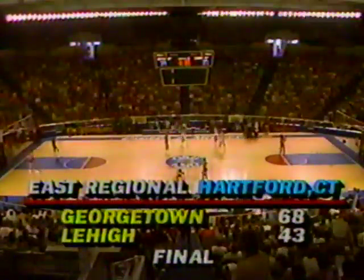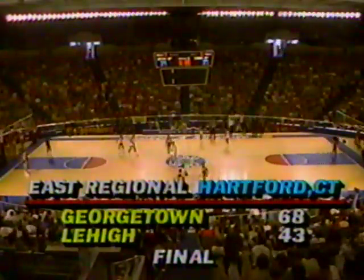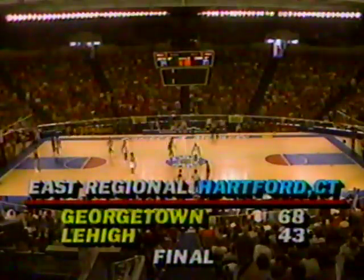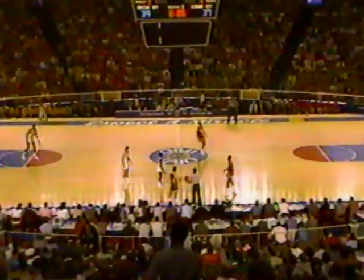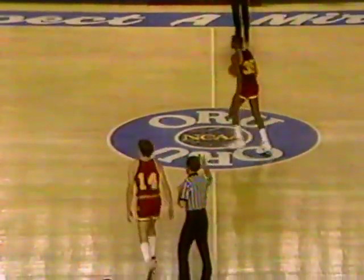There we see a final score in the East Regional from Hartford, Connecticut. No surprise there. The Hoyas over Lehigh, 68-43. A walk in the park, huh, for Georgetown? They are in a very tough regional, though. The East Regional has some outstanding teams. Georgia Tech, Illinois, DePaul, Syracuse. Pretty tough is right. A little problem with the clock.